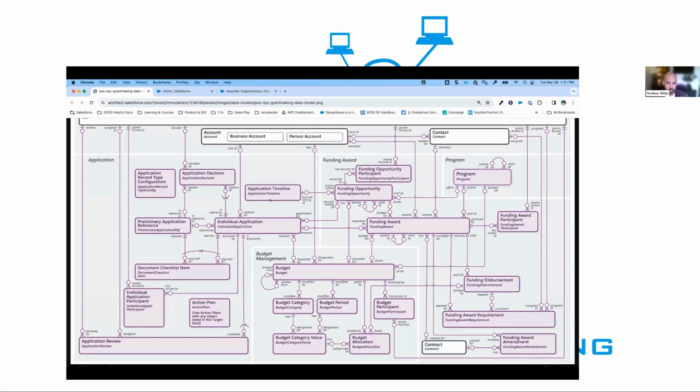As part of the application, there are a bunch of objects here that I'm not going to dive into for today's purposes, but there are a lot of related objects that allow you to enrich the application process, such as the collaboration piece and document checklist items that would allow you to capture different sections of the application, like audited financial statements, board members, or milestones that you would like to keep track of. And then you'll be able to review your applications using the application review object.